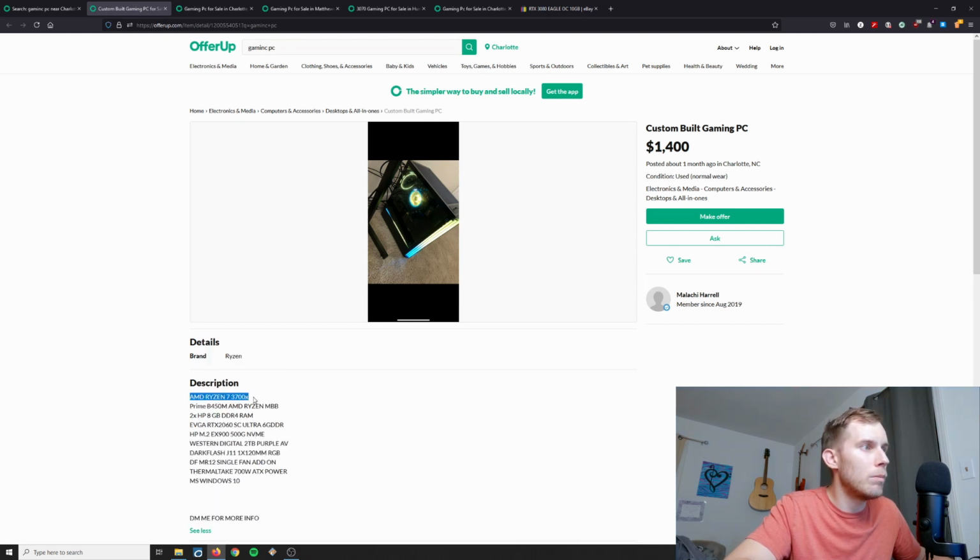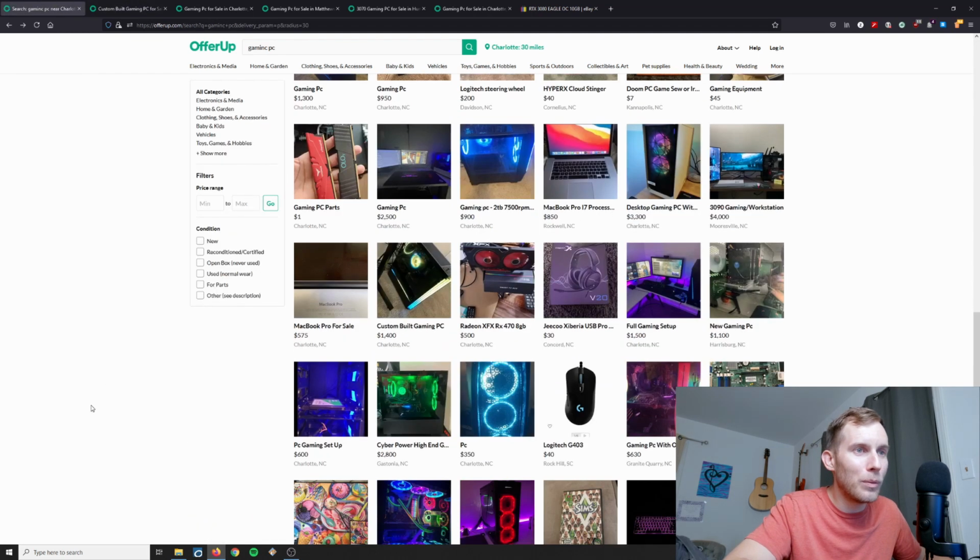Look, this one's already better, and it's $1,100 less. And it still hasn't sold either. And the RAM's probably bad. But get out of here, people. What are these people thinking?